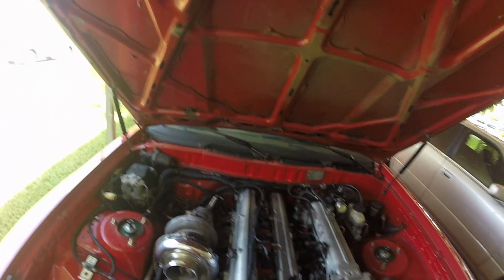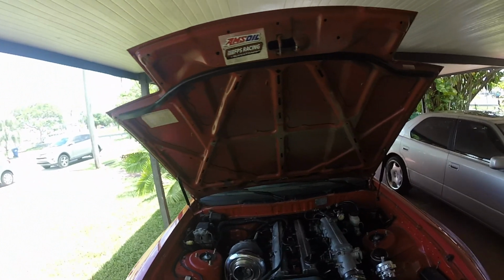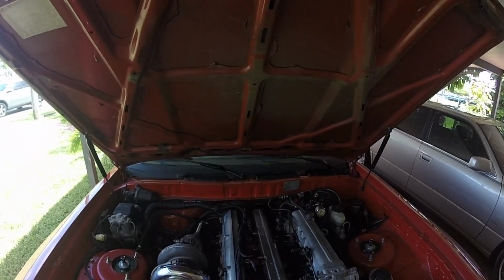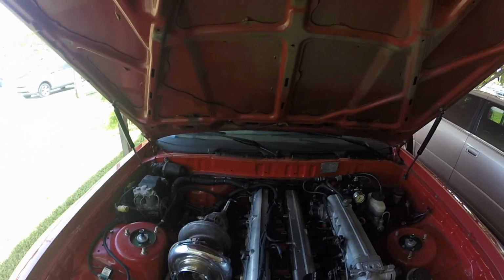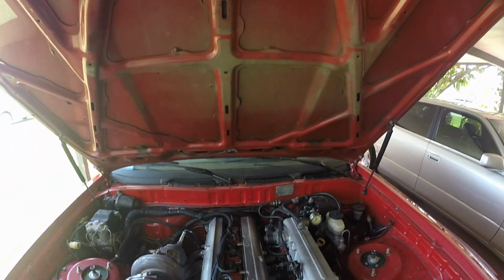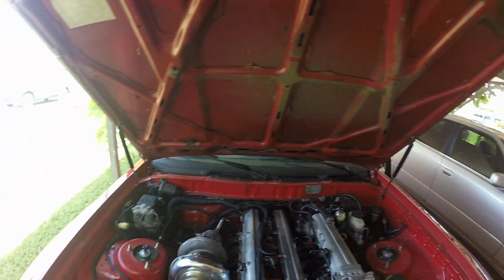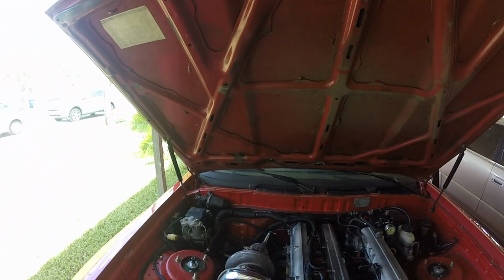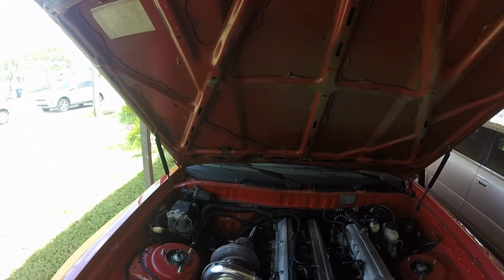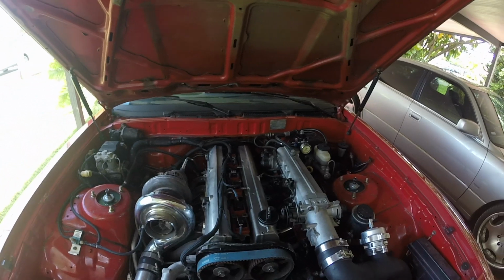So timing's okay, our compression's fine. At first I thought the car was still dead because compression, once I figured out the timing, was perfect on 1 and 2, 5 and 6, and 3 and 4 was just brutal. So I thought, damn, this is the end of an era, and we're probably gonna have to rebuild the motor, do a built head, and all this crazy stuff.